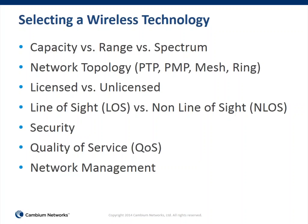The other topic you'll hear about is the ability to do line of sight versus non-line of sight, and this is another trade-off. Essentially, if you're below 6 gigahertz, you can do some non-line of sight. If you go below 1 gigahertz, you can do significant non-line of sight, and that's where we see a strong suit of the 900 megahertz solution. And then when you go above 6 gigahertz, those are going to be line of sight solutions.